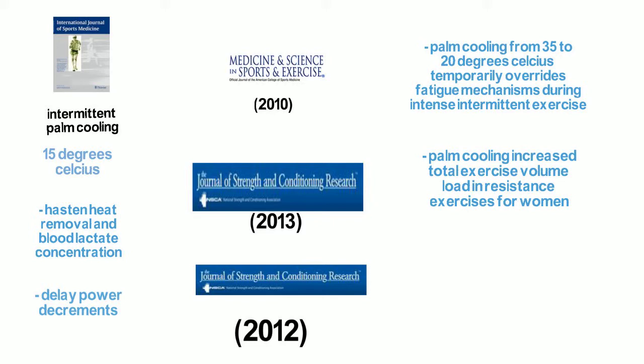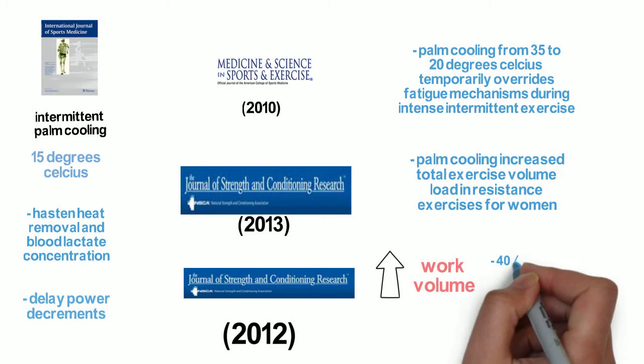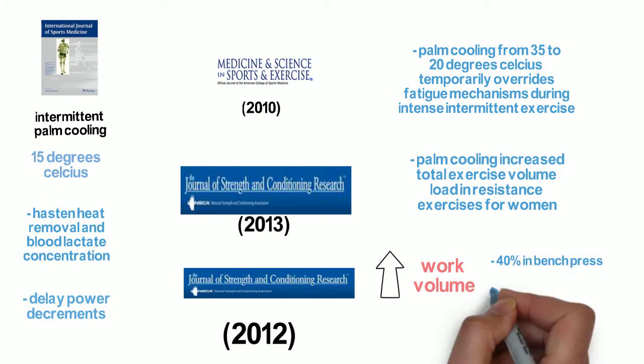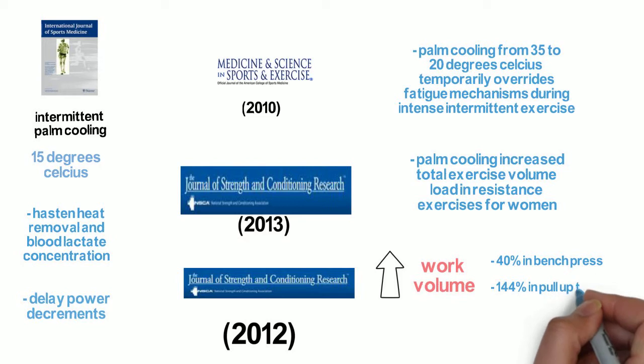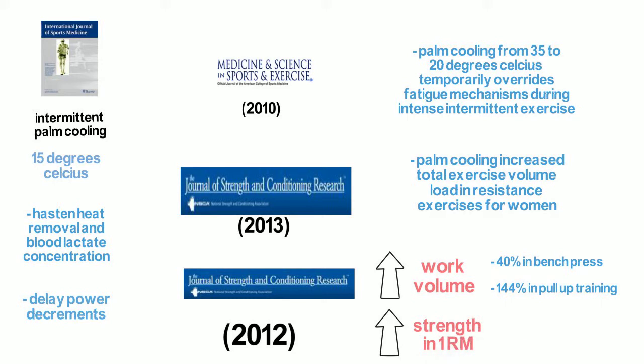Palm cooling was applied for 3 minutes between sets of exercise and increased work volume by 40% over 3 weeks of bench press training and increased work volume over 144% over 6 weeks of pull-up training. Now, there is also an increase in strength training of 1 rep maximum of 22% over 10 weeks in pyramid bench press training. Now that the palm cooling products are released to the general public and used by professional sports teams, it should be interesting to see where the real world feedback is coming. Now, do you use palm cooling right now? If so, what's your experience?